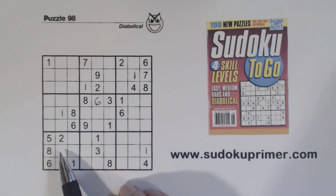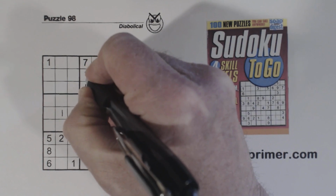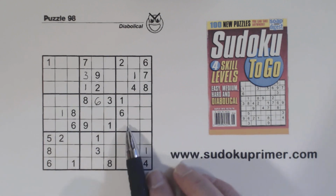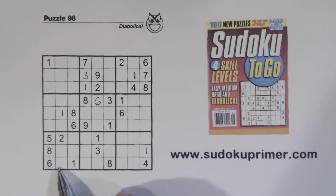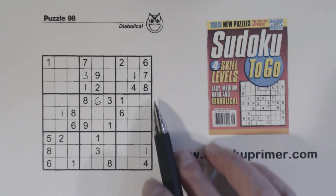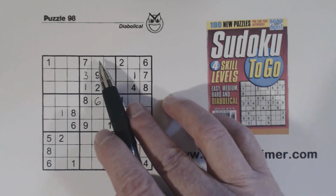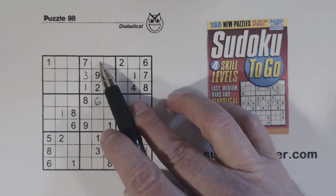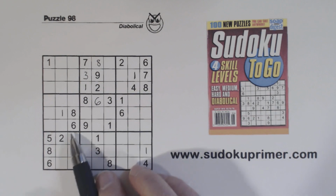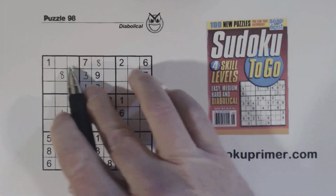Okay, let's look at 3s. There's a 3 right there, 3 there, 4. Let's see if there's a loner cell right there. We got a 3, 1, and an 8. So that's an 8 right there. And then let's look at the 6, 8s again here. 8, 8. So that's an 8 right there. That makes that a 6.